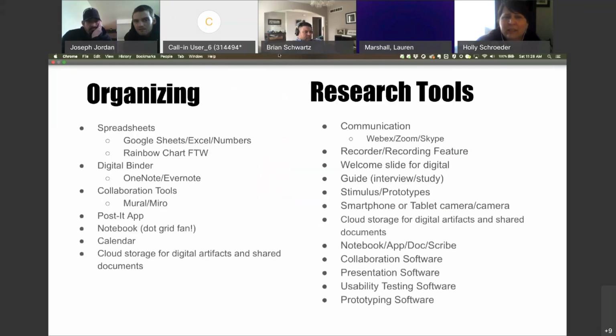So in terms of organizing, I'm a big fan of workbooks and spreadsheets. I do everything from organizing my research participants, any sort of demographic data or other relevant data that I need when I'm selecting research. I also like to do a rainbow chart, which I can post a link to in the Slack, which is a way for me to collect my findings and responses to questions and interviews. I do use a digital binder, and one of the advantages for me with working remote is that right now where I'm working, they're Microsoft-based, so I have a OneNote binder, and I'm able to share that binder with my team lead so that anytime they want, they can go look in and see where I'm at with my progress.